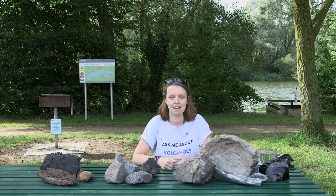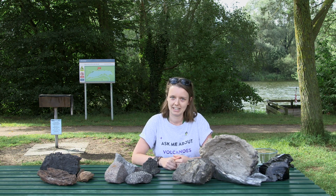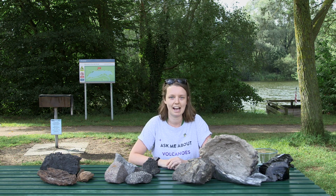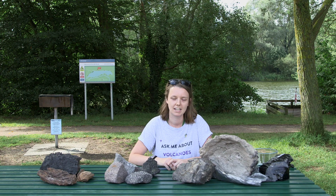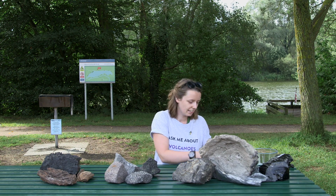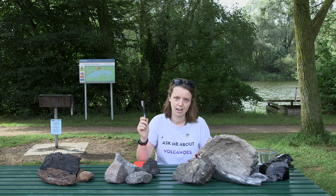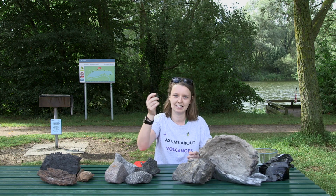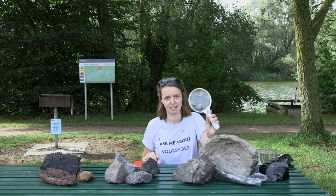Now to do that, I have to pretend to be a detective. And you're going to be detectives with me today, and we're going to have a look at all of these rocks here and see how we actually figure out what happened when a volcano erupted if we didn't see it happen. So to do that, I need a few things. I need my notebook, like any good detective, a pen, and also a hand lens. Now, you may not have a hand lens at home, so you can also use a magnifying glass.